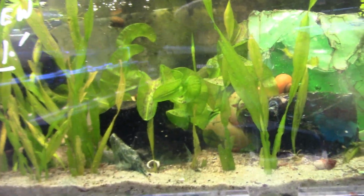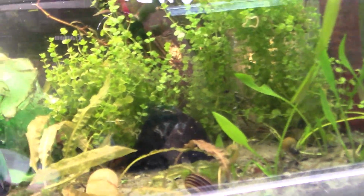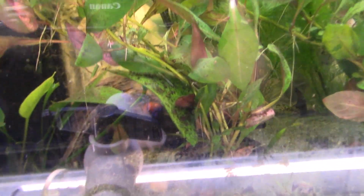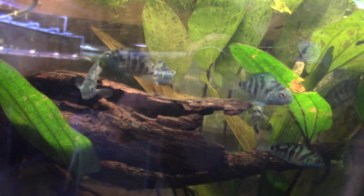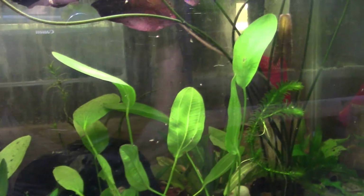And let's see. I don't know what's in here. Jerry just got here. Hello. There's some compressiceps in here. Hiding in the back. Some Spilum and Pollini hiding. Everybody's hiding. These are red point convicts. Pretty little fish. We need to get them growing up a little better. Some various bikers in here. Here's one. Here's a Julie.